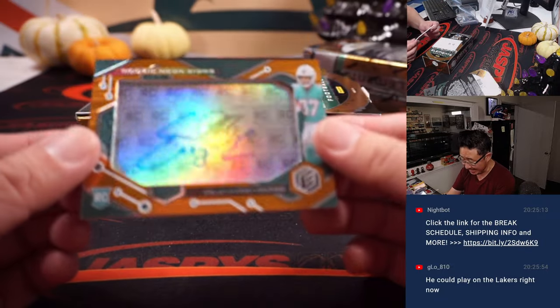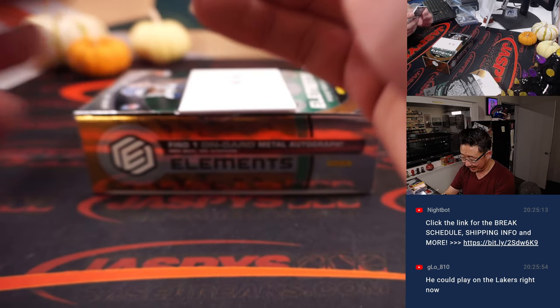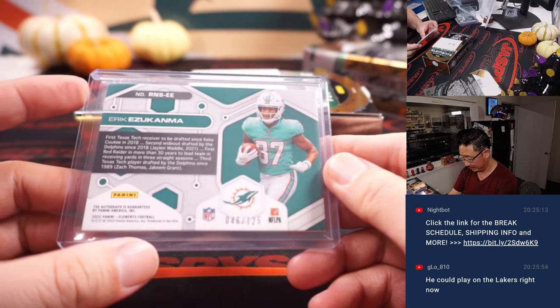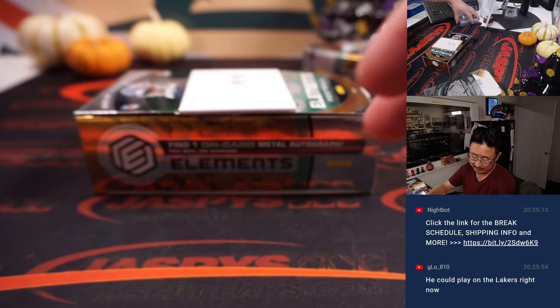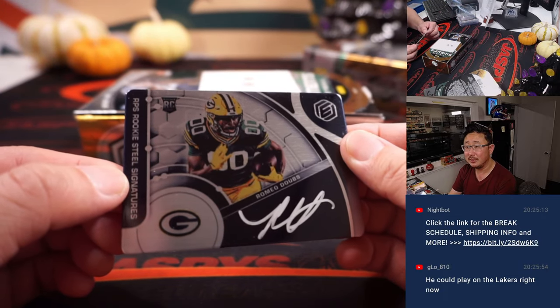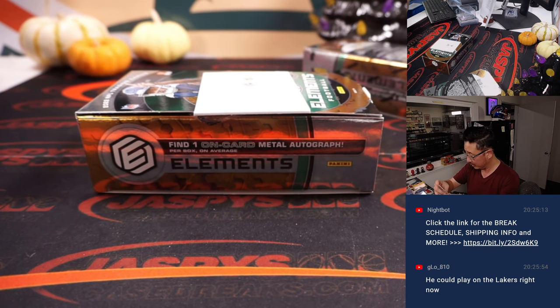And we've got Eazy-E. That's how he signs it. Rookie neon signs. I like it. There you go. Eric going to the Dolphins. That'll be for Jonathan. Eazy-E. 46 out of 125. And we've got Romeo Doubs. Silver ink autograph. Wherefore art thou, Romeo? Andy with the Packers.